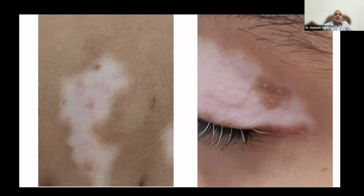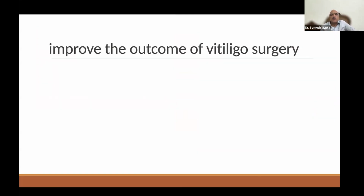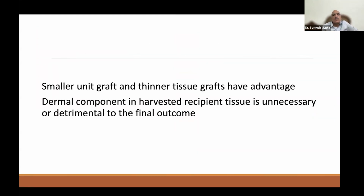For example, in this patient, we did test grafting in a patch on the hand and a patch on the eyelid. On the eyelid, she got peri-graft spread of pigment in 3 of the 5 grafts, and the majority of the grafts on the hand lesion got depigmented. So there is a possibility that one particular patch can be transplanted and another patch not, because of differential stability or activity.